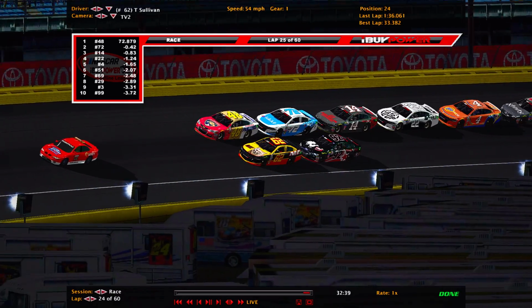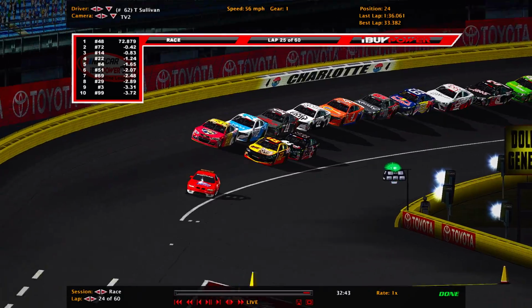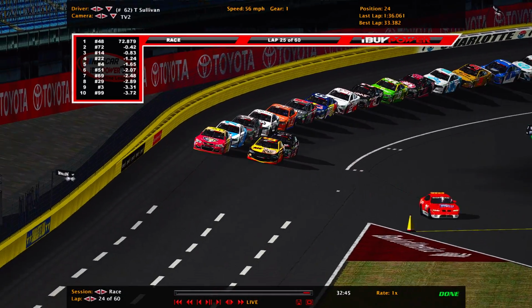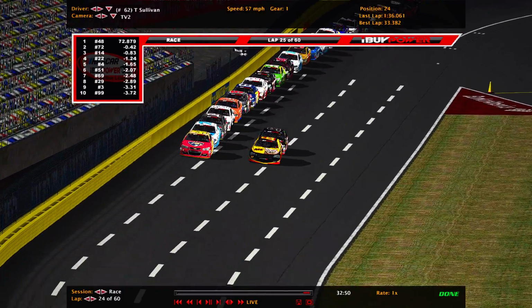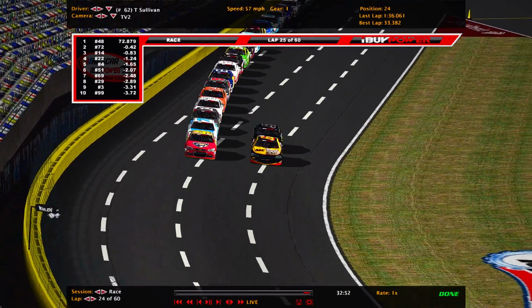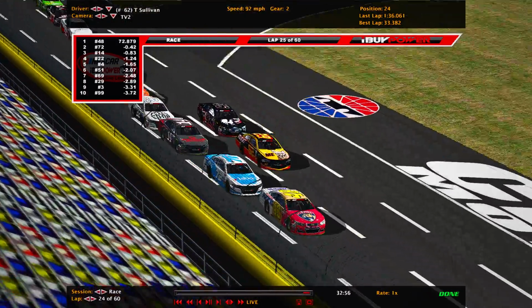Well, we'll see if they can get it done finally on lap 26, complete the first green flag lap of the race. 2 lap cars now, Jeffrey Finguy and Tanner Sullivan. No one retired from that last wreck, so very interesting, to be honest. But we're back under green. We'll see what happens this lap.